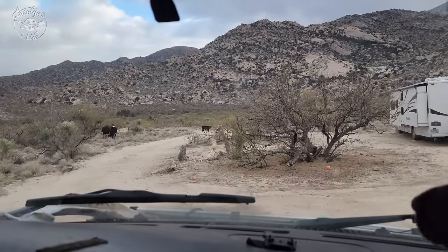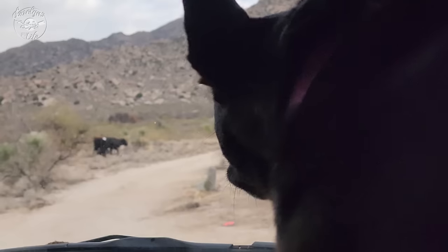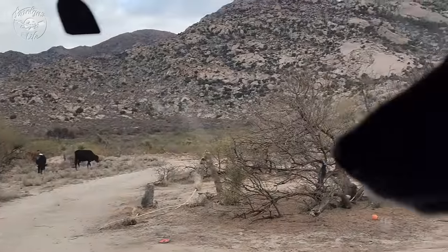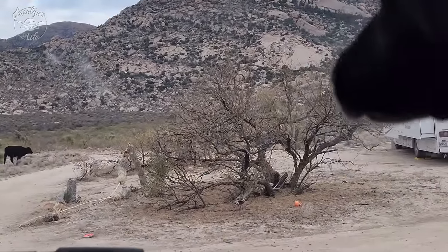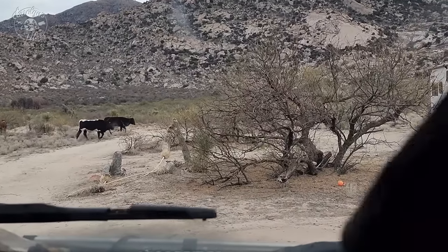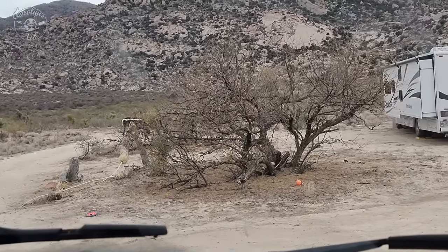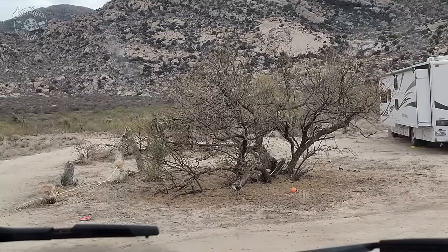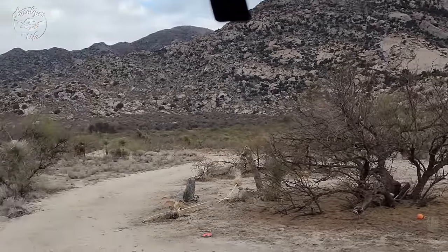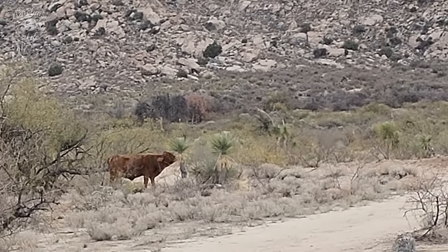There's a baby. You're so funny, because when you're outside, you ignore them. It's okay. They're just moseying through. They live here. We don't. We're just visiting. Just hope they don't eat my Starlink. Or trample it. Oh, okay, they're eating. We were wondering what they eat.